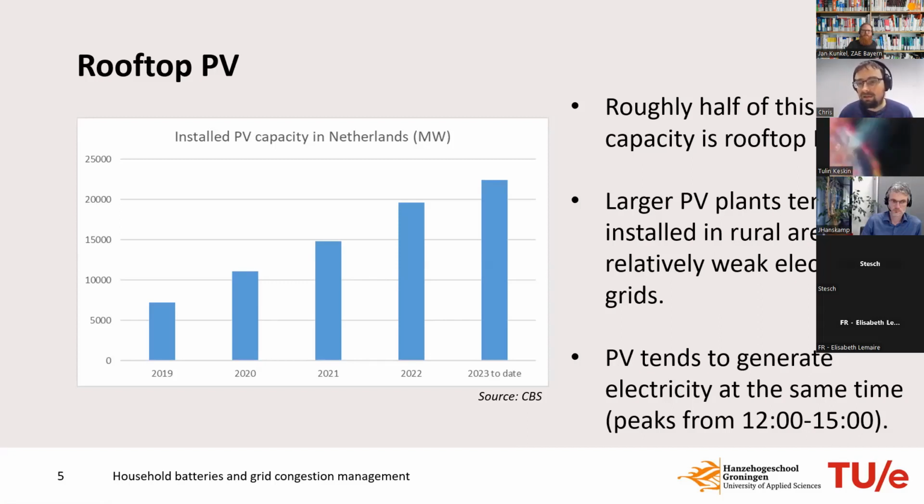Another problem is larger PV plants tend to be installed in rural areas, which have historically in the Netherlands had pretty weak electricity grids. There's a couple of reasons for this, but primarily the Netherlands uses natural gas for heating, which is around 80% of household energy consumption. As a result, the electricity grid is much weaker than you might have in France or something. So this is potentially one contributing part of the problem: we have an increasing amount of PV energy.